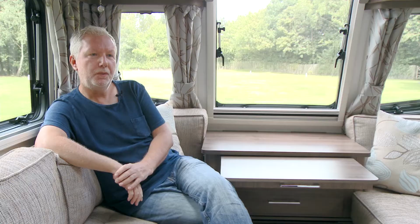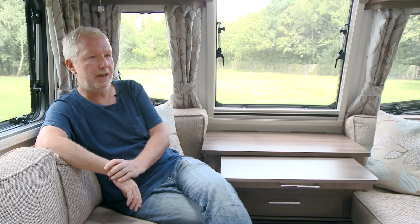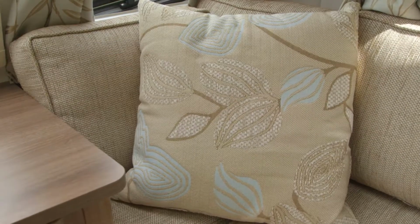If you arrive on site and find that the weather's not really fitting in with your holiday plans, it'll be no hardship for you to spend some time in the caravan, because the new Unicorn really is a lovely place to be. The lounge is exceptional, very comfy for 4 people, 4 good corners to lounge into. And I like that they've used individual backrest cushions rather than one big long one. It just makes it look a bit more homely. And the new colour scheme all works very well together.